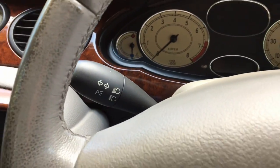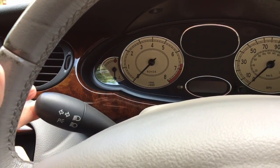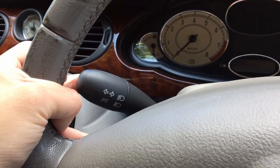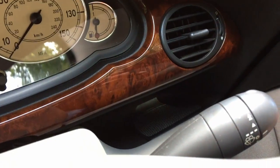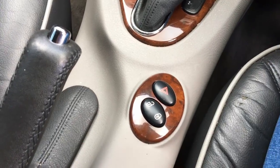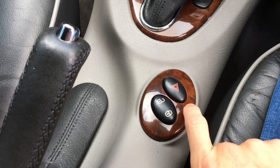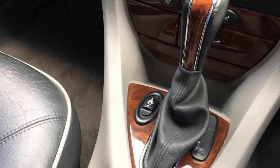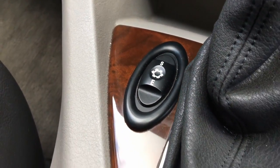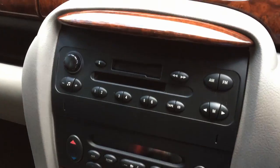I'll show you the controls here. You've got your indicators and your flash, and then I believe you pull for your main beam, and then over here you've got your wipers. You've got your automatic transmission lever here, and the door locks are in the centre here, and your hazard switch is in maybe a little bit of a weird place, but that's just where they put it. You've got a sports mode, a snow mode, and your standard economy mode in the transmission. I don't know what's really very economical about this car, but there you go.